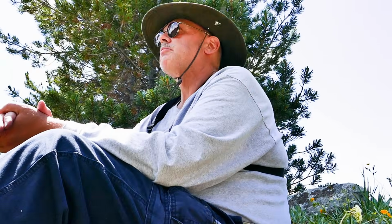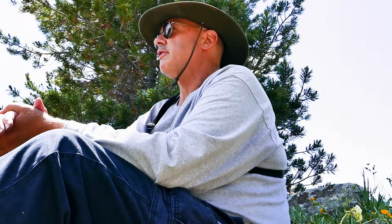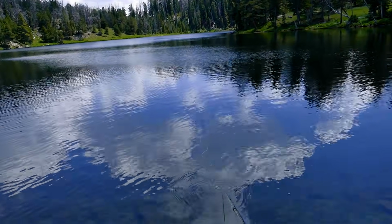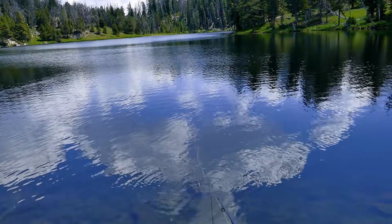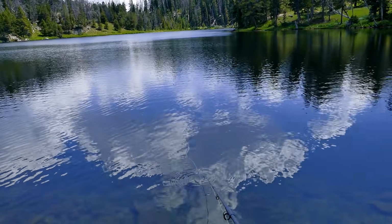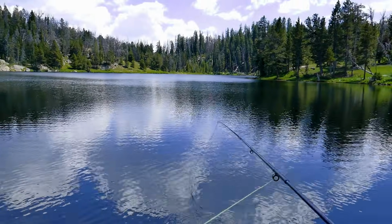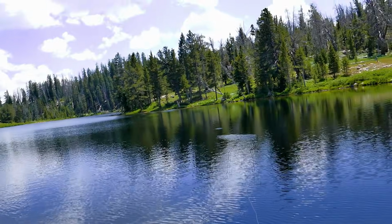So long hike in here, pretty lake, pretty place. There's people here. There's a group of people fishing, and I'm guessing they went over to Pine Island, which isn't very far. It's about half a mile from here. So anyway, more to come. So as you can see, there's fish rising.